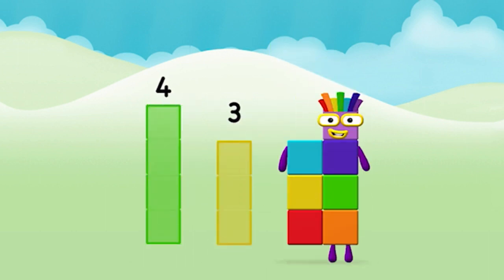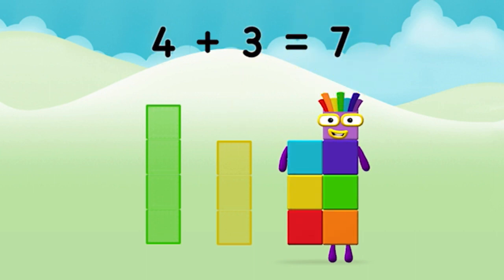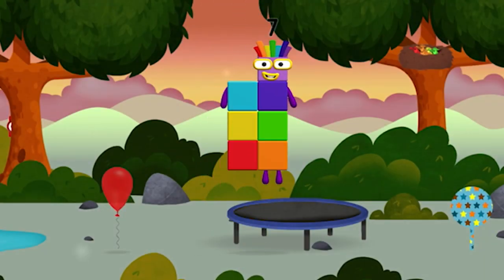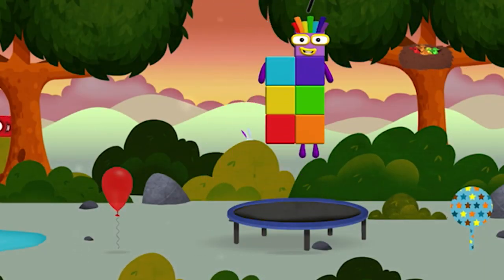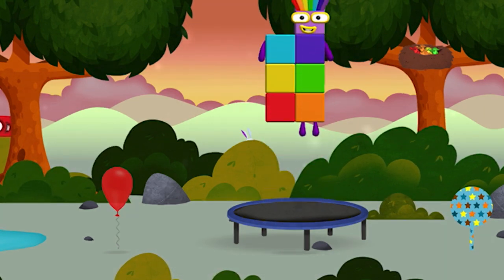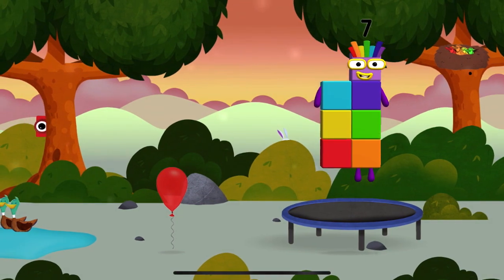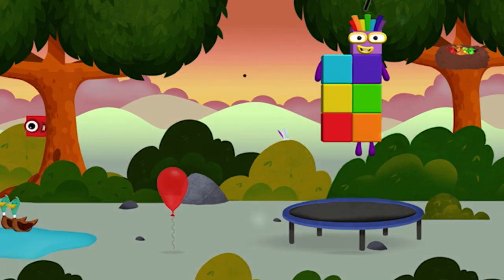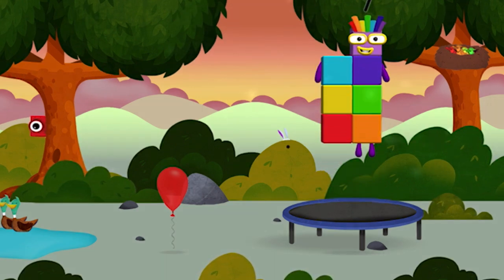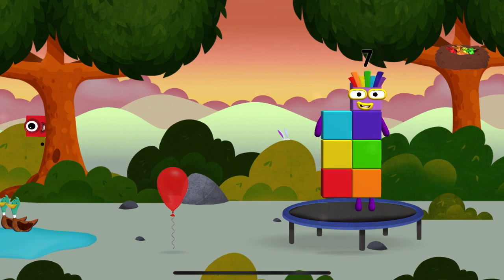4. 3. 4 plus 3 equals 7. Amazing! You made number block 7. You made a new number block. I am 7. That's lucky.